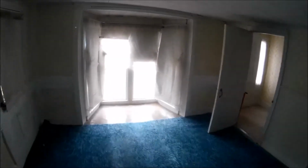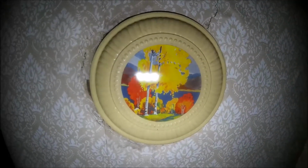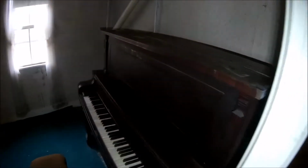Go into this room. Another living room, with a bow window. If you'll notice the old doorknob, and it has an old skeleton key in it. An old chimney plug, where they put a stovepipe in. And here's an old piano, a little tiny room, then another bedroom.